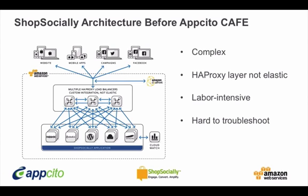Thanks, Brandon and Samir. Here's the ShopSocially architecture prior to deploying Appcito Cafe. First, there's a lot of good here. ShopSocially customers have embedded the ShopSocially application into their website, mobile applications, social campaigns, and Facebook. This is all done over HTTP and HTTPS. ShopSocially deployed their production systems on AWS, which will easily accommodate their compute, storage, database, networking needs with elasticity well into the future, which works out great for ShopSocially because their platform employs a microservice architecture that is elastic and scalable. All of the ShopSocially application level resources take advantage of AWS Auto Scaling capabilities that Brandon mentioned earlier.